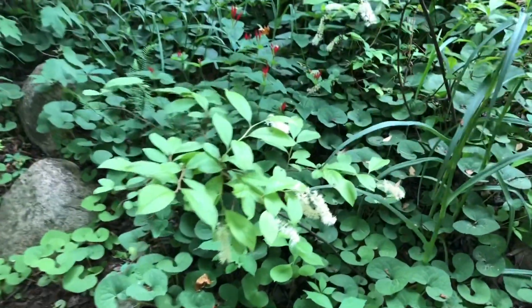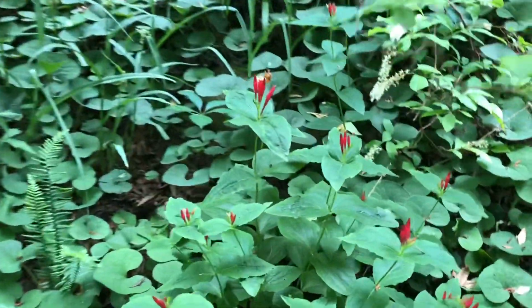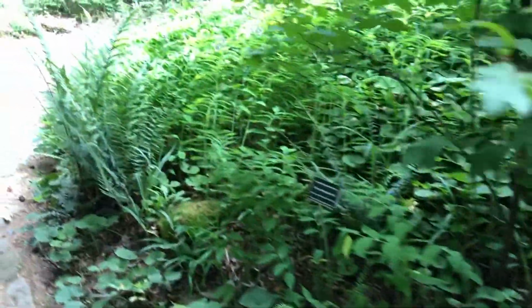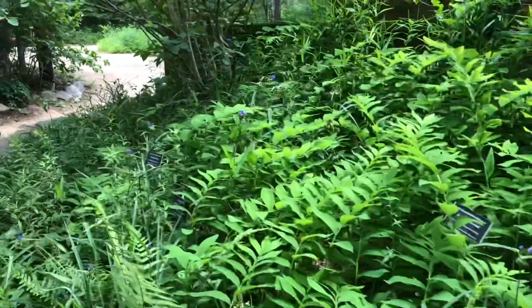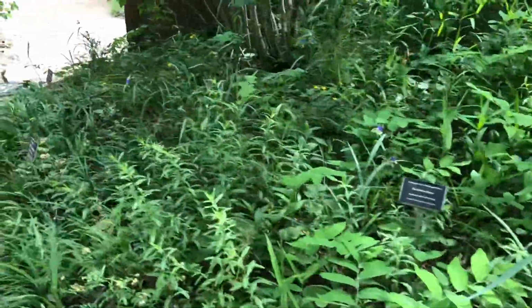Pretty exciting to see Itea and Spigelia marilandica starting to flower. This is like the noisy highway right up there. And I think this garden's done an amazing job of almost making you not realize you're right in the middle of downtown Chapel Hill.